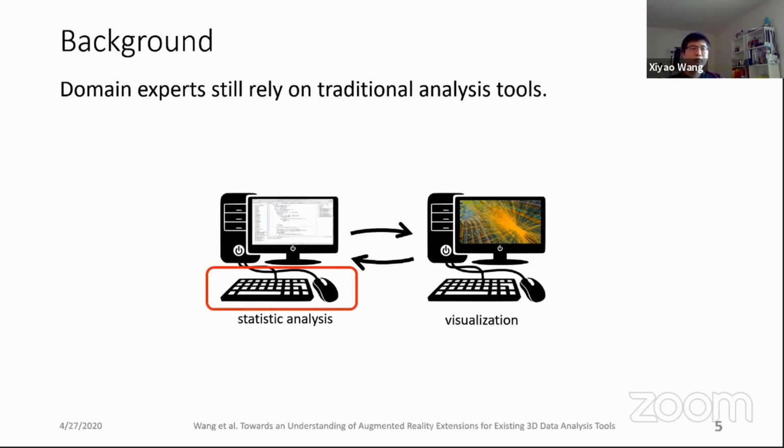There are some important elements in this process. The first is that traditional analysis tools heavily rely on script typing and precise parameter adjustment, where mouse and keyboard are still demanded. Secondly, 2D plots like histograms and normal tables of numbers are still very important for experts to observe some phenomena. Thirdly, they need an efficient 3D visualization tool.